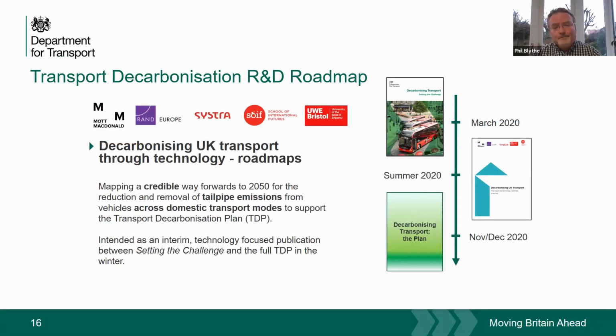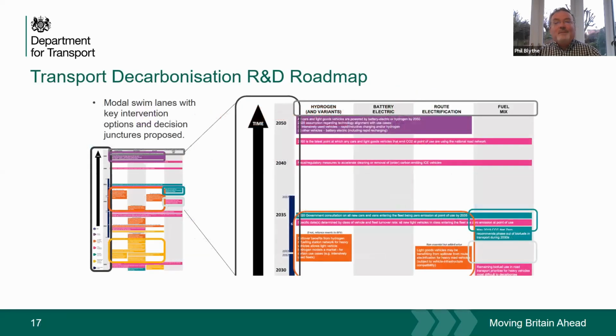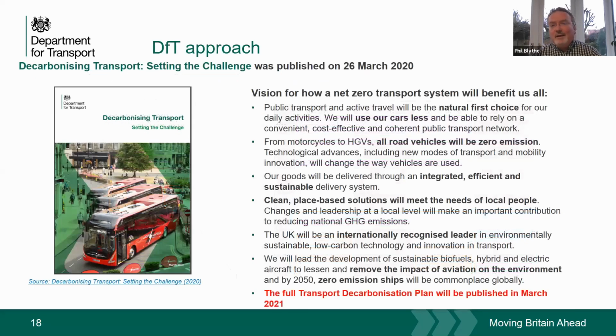To do that, I funded a transport decarbonisation R&D roadmap last year. This was done by a number of partners, including RAND, Mott MacDonald, and UE, Glenn Lyons. For this, we roadmapped all the different opportunities for decarbonisation of roads. So we looked at hydrogen and its variants, battery electric, route electrification, bio and synthetic fuels, and really began to understand what were the likely modes and what were the likely scales of demand for energy in those places. So that's critical. That's feeding into the transport decarbonisation plan, which we're currently drafting within the DFT.